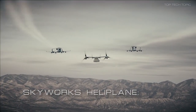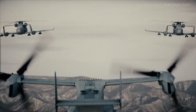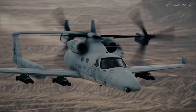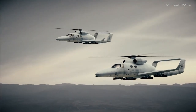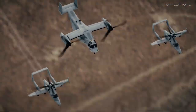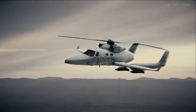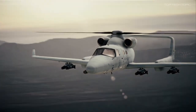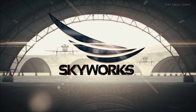The Skyworks Heliplane is a new VTOL aircraft with a top speed of over 400 miles per hour and a 1,000 nautical mile range. This is an aircraft designed to help today's military accomplish tomorrow's missions. This is the Skyworks Heliplane. Skyworks, break barriers.